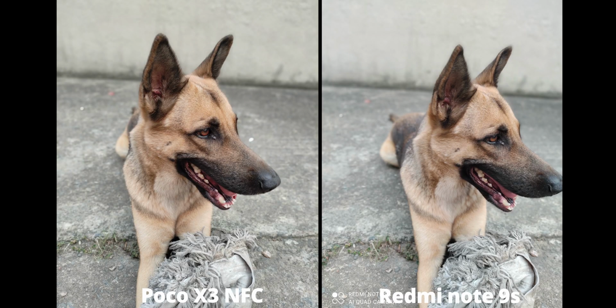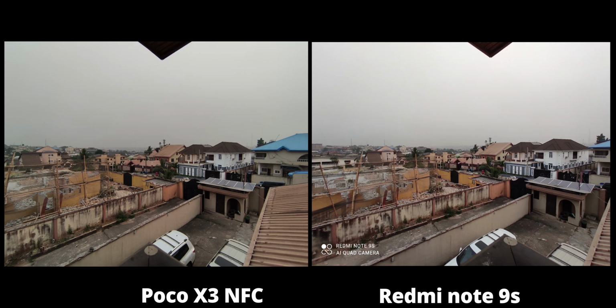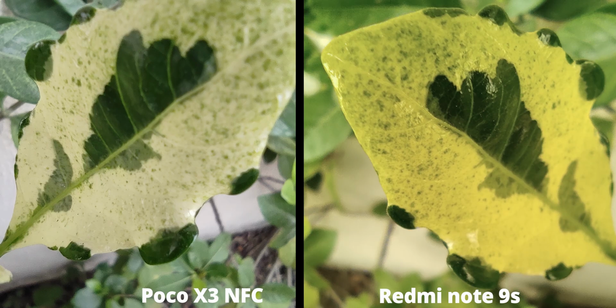For the rear cameras, Poco X3 NFC comes with a 64 megapixel main camera, a 13 megapixel ultra wide camera, a 2 megapixel macro camera, and a 2 megapixel depth camera. Switching to the Redmi Note 9S, it comes with a 48 megapixel main camera, an 8 megapixel ultra wide camera, a 5 megapixel macro camera, and a 2 megapixel depth camera.